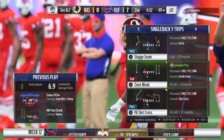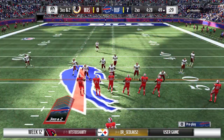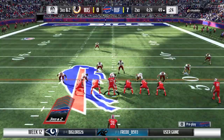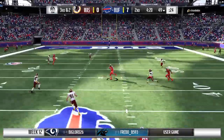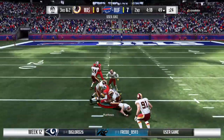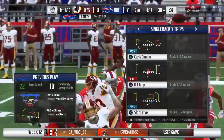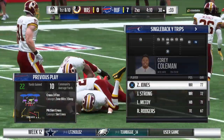And there we saw one of the downsides of blitzing during a rundown because sometimes you get out of your gaps. You don't fit the run quite as well because you're headed towards the ball carrier with abandon. Allen off the play fake. And he hits his man, Matthews. He's got this to the 30 before being taken down. They convert on 3rd with a gain of 22.